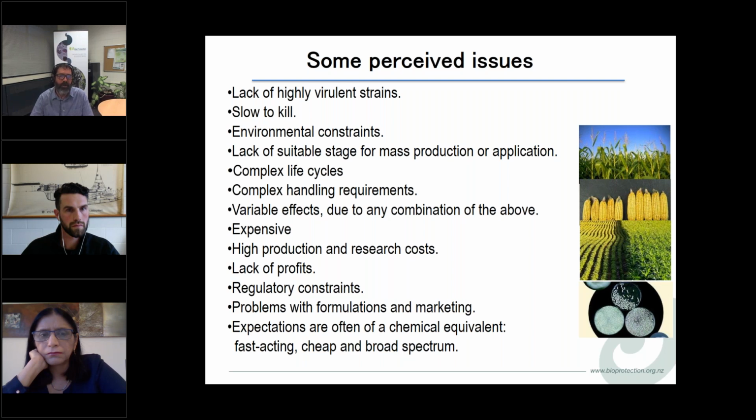But then on the other side, lack of profits. If you can't get into the big markets, how do you make enough to cover the research and development costs? Then the last one there is really where I think the biggest problem lies. It's the expectation of a chemical equivalent. You know, farmers and growers have been reared on using chemicals. I've got relatives who would love to have DDT back. It was effective, it was cheap, it just wasn't safe. And so that thinking has colored how we're trying to use a lot of these biologicals. And that's one of the things I want to talk about today.